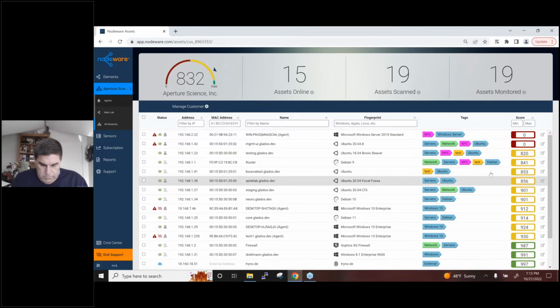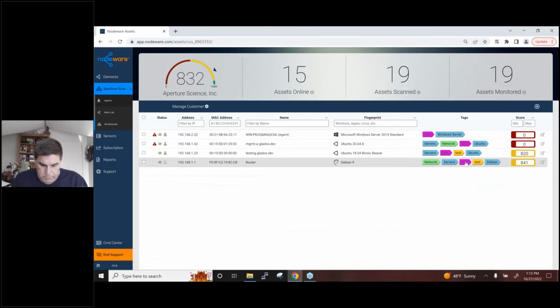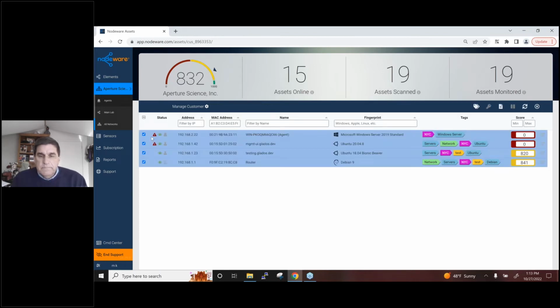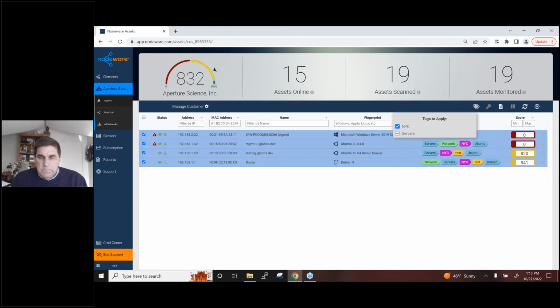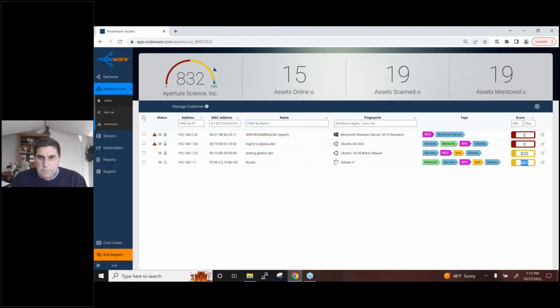And what I can show here is if I wanted to show only my New York City offices, very quickly I can segment my network by clicking that tag. Bam, here's all my devices in my New York City office. If I wanted to select them all up in the top left, I now have additional features. I can go ahead and run any one of our reports on just those devices. I can go ahead and additionally tag those devices if I wanted to. So we'll clear that out.